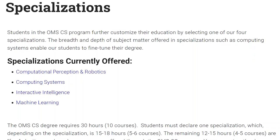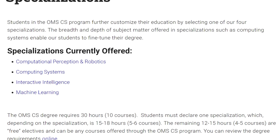For me, I had originally chosen the machine learning field of focus, but after looking at some of the required classes and the course reviews for some of those required classes for the focus, I'm having some second thoughts. Still haven't completely decided on a focus yet, but I definitely want to take classes that I'm going to get the most out of. And right now I'm not super sure if that's within the machine learning focus or not. So I'm also looking at the interactive intelligence specialization. And the other 2 specializations are computational perception and robotics. And the last one is computing systems, I believe. But neither of those really interested me.